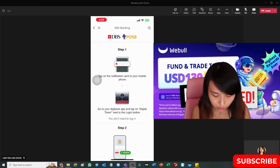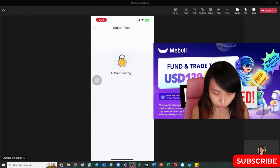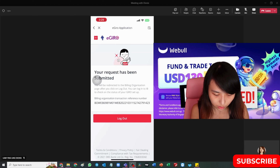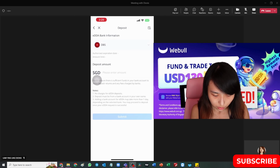Okay, then your app will send you a notification to approve this transaction. Approve. Okay, then it's done. So you can straight away deposit how much you have.